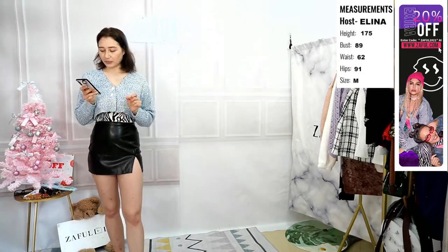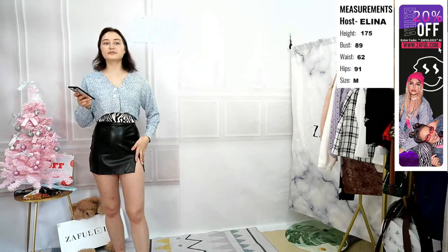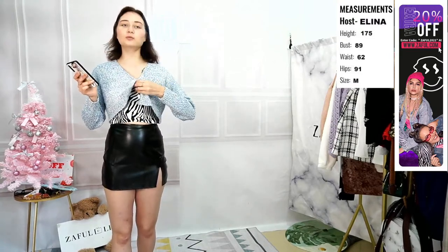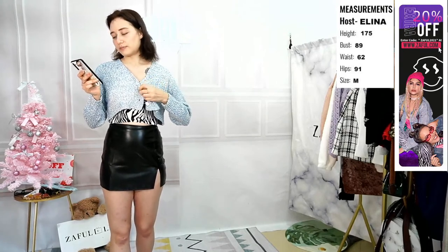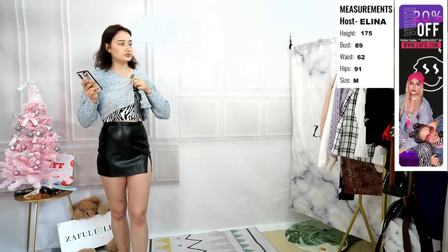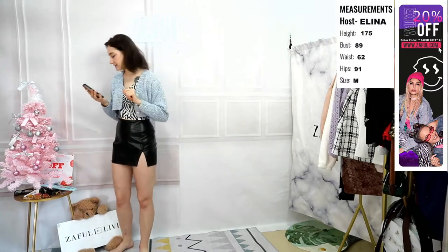Okay, guys, we have only one color of the sweater, one color of the skirt, and two colors of this crop top. It's black and white, and white and milk. Yeah, mix. Okay, guys, I'm going to change into other clothes and show you a new one. I'll be back soon.